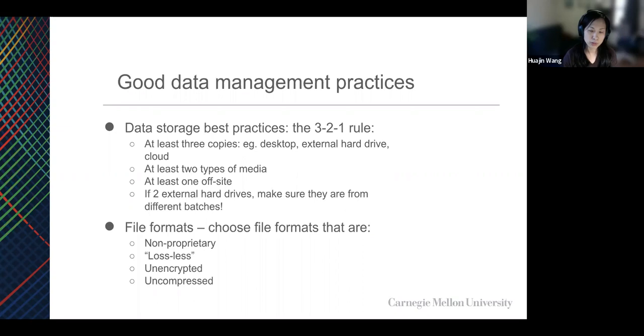And one important thing to know is that if you do choose to have 2 copies on external hard drives, make sure the hard drives are from different lot or batch numbers, because hard drives of the same batch tend to fail at the same time.